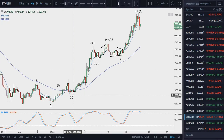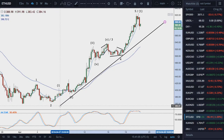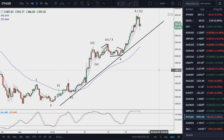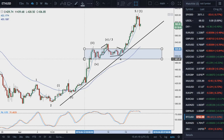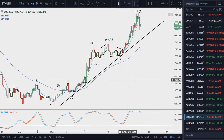So in the near term, I would watch a level something like this to see how price reacts on the way down. And if a level like this is broken, we can then look for a move back into this area for wave four. Now, it may extend higher from here. No one can know that yet, and that would change the count. One of these waves may be extending, so I will adjust that.